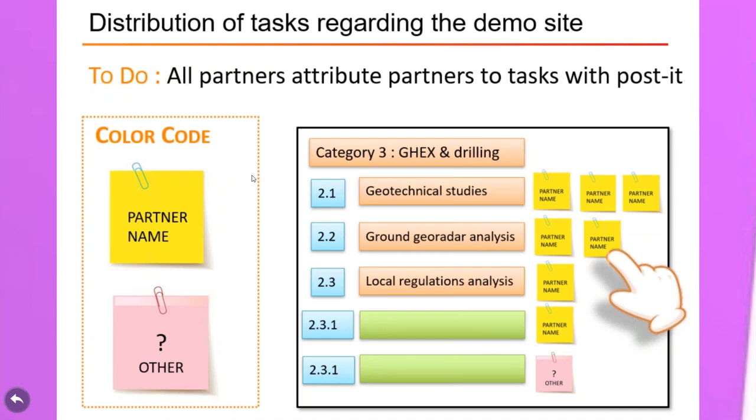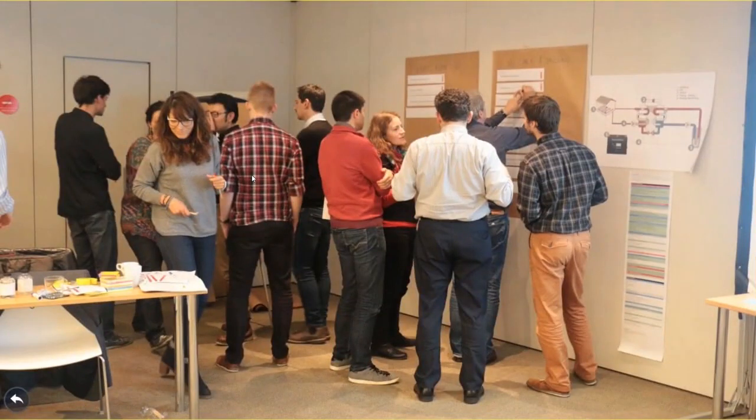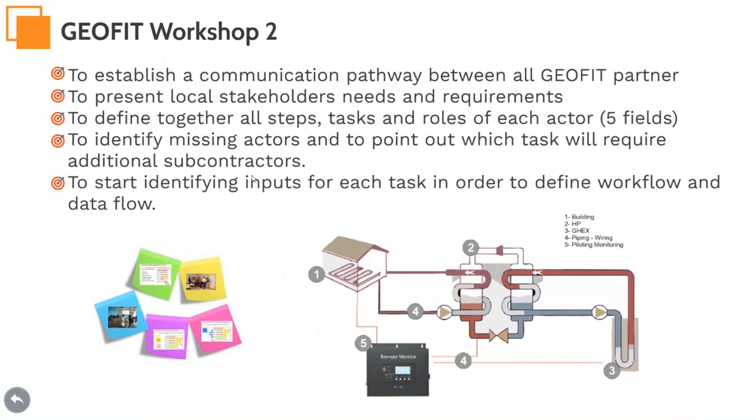And so when the partner was within the consortium, we used a yellow post-it, and if the particular partner is not identified within the consortium, then they had to write it on a specific pink post-it. And finally, this is the last step where we just had to link the tasks all together. So here we can see some photos of some workshops that were done in the project.